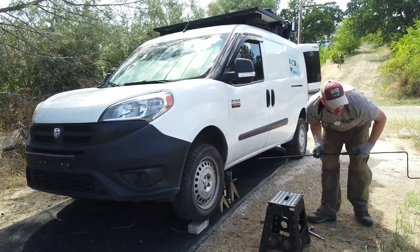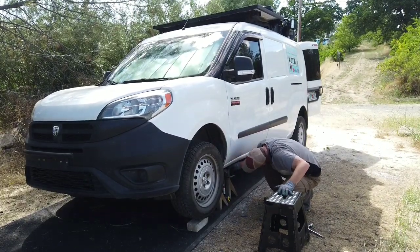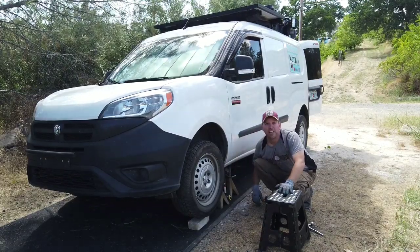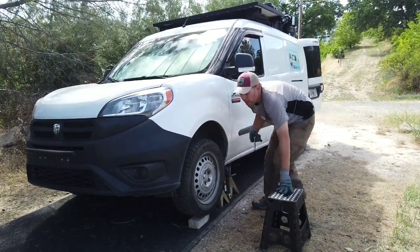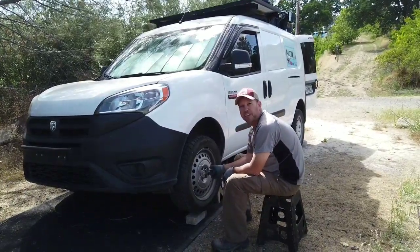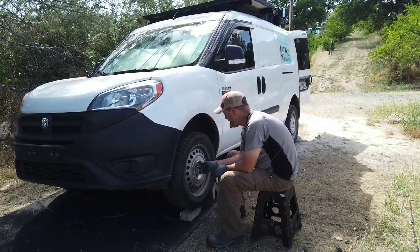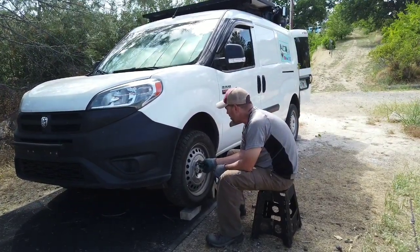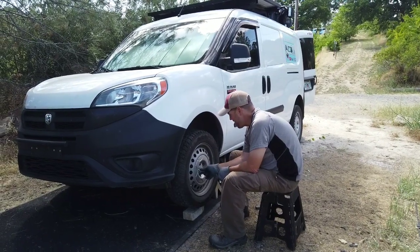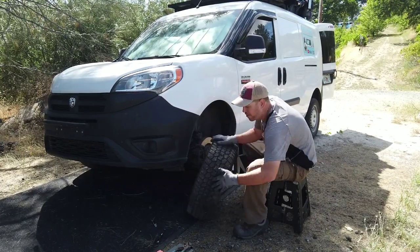I'll snap these up one more notch for safety. We'll be able to pull the nuts the rest of the way out, and I'll yank the tire off here in a second. Yank the tire off.